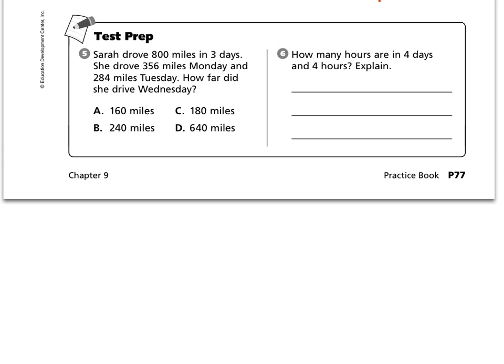Number 5, Sarah drove 800 miles in 3 days. She drove 356 on Monday and 284 on Tuesday. How far did she drive on Wednesday? So I know that it's 800 miles. It happened in 3 days. On the first day, Monday, 356 miles. On the second day, Tuesday, 284. So how far did she drive on Wednesday is the question.